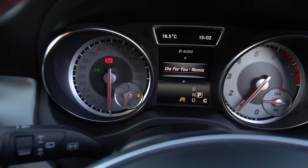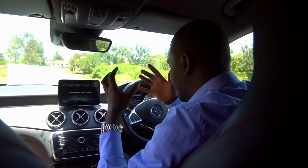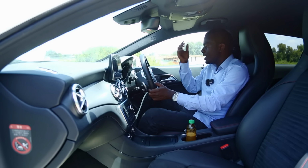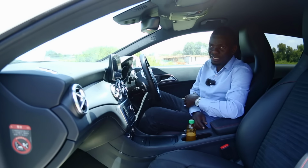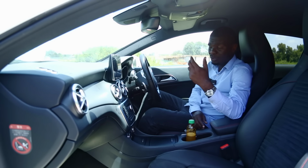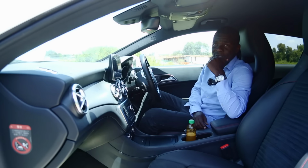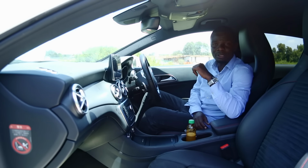The instrument cluster is an analog cluster with the tachometer on one side and the speedometer on the other. At the center, you have your digital cluster, which changes and shows different things around the driving dynamics of this particular car. You can reset your service. Right now it's telling me my service is due in 233 days, and that is because Mercedes counts service time. So if we park for, let's say, three months, even if you're not driving the car, Mercedes-Benz is counting as if you're using the car.